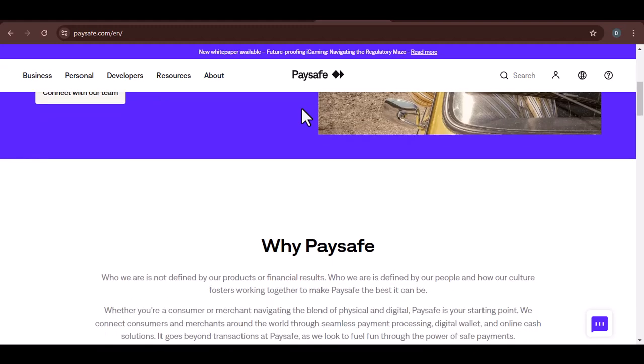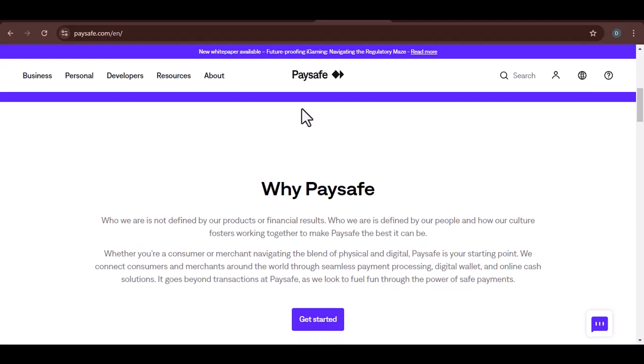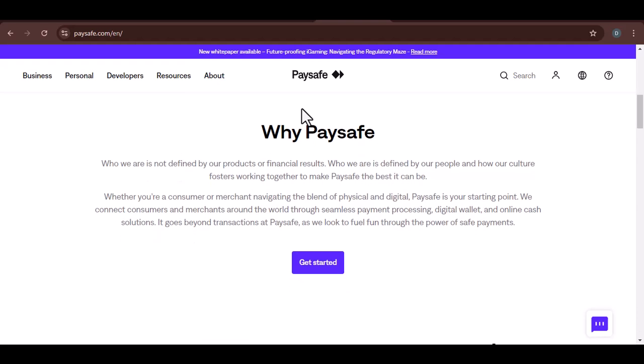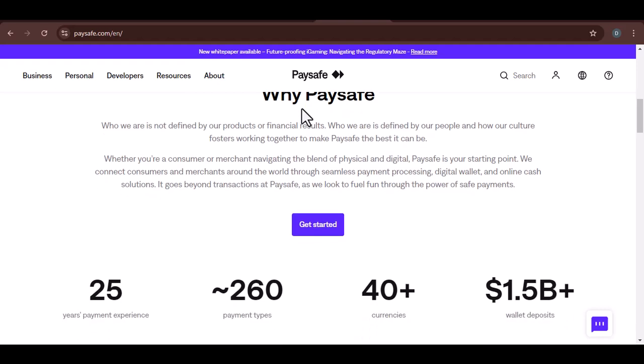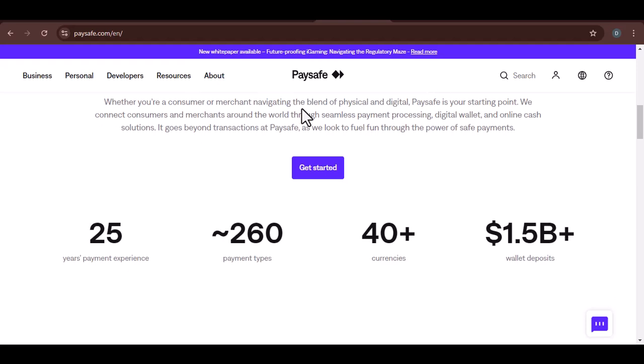Understanding Paysafe limits. Before we get into the nitty-gritty of increasing your limit, let's clarify what it actually is. Paysafe limits are essentially restrictions on the amount of money you can deposit or spend using your Paysafe account. These limits are in place for security and regulatory reasons.